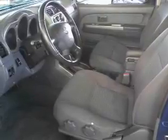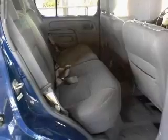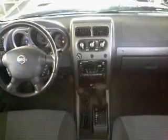Power door locks, power windows, cruise control, and AM/FM stereo. Power steering, an adjustable tilt steering wheel, air conditioning.